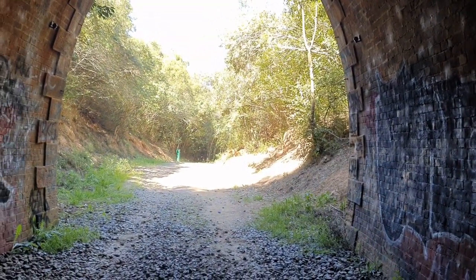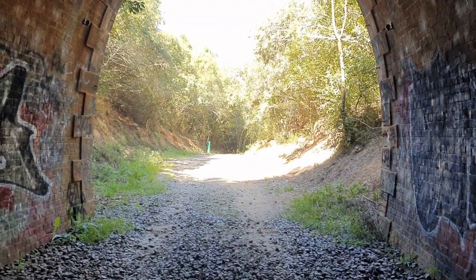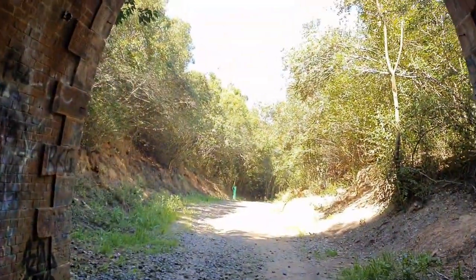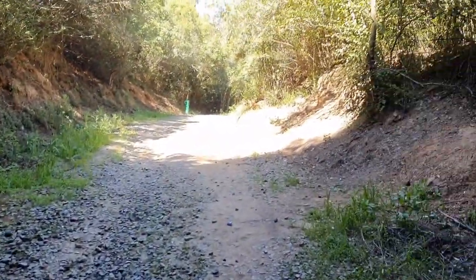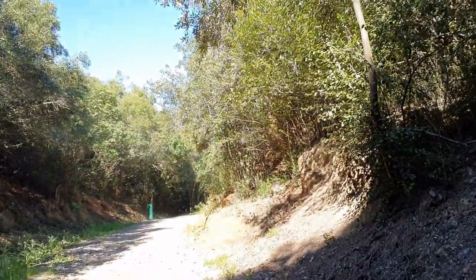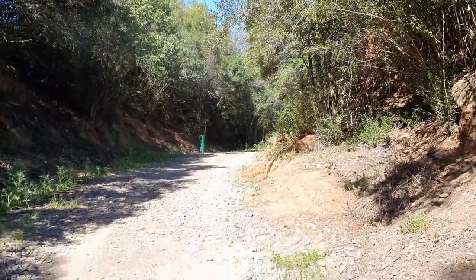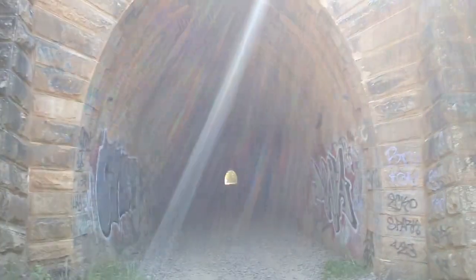Picton on the Transport New South Wales Southern Highlands line has rich railway history. This is known as the Mushroom Tunnel. Originally this tunnel was built in the 1860s. It was originally called the Redbank Range Tunnel. It carried what was then the main Southern Railway, which went via what is now called the Picton to Mittagong Loop Line.